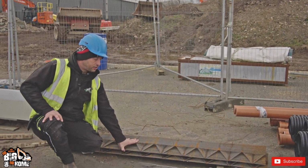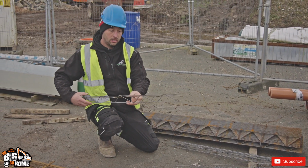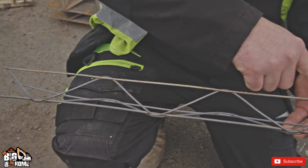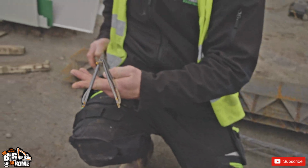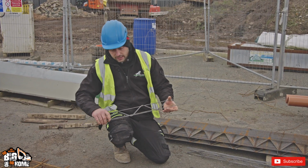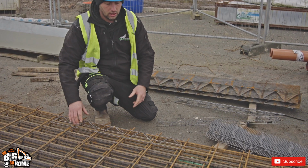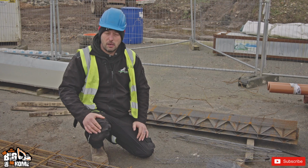So that's how the spacers come, and generally they're wire that is just all welded together. They sit like a triangle, and it gives you that depth there. These come in various different shapes and sizes. These ones are obviously what the engineer has specified for this job. So basically, once we've cut the mesh, we will put the spacer on, and we will wire the spacer too, and then that goes into the bottom of the foundation.